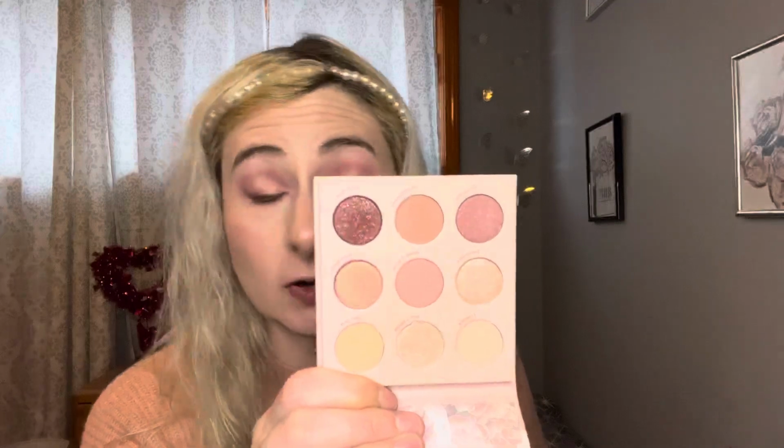And even if you put that shade all over the lid and that's all you wanted to do, I think that'd be really pretty for a sheer eyeshadow look. So overall, I think this is a nice everyday palette, easy, quick, and all the shades blended very nicely. And yeah, I like it.